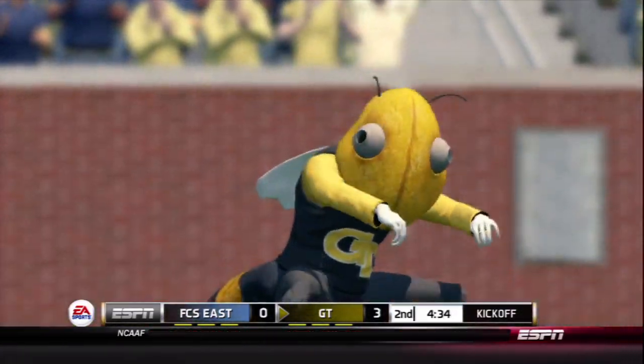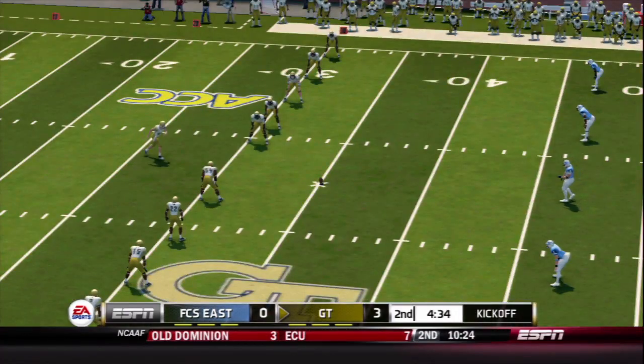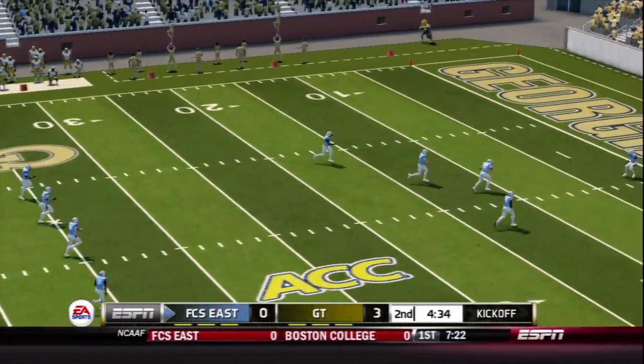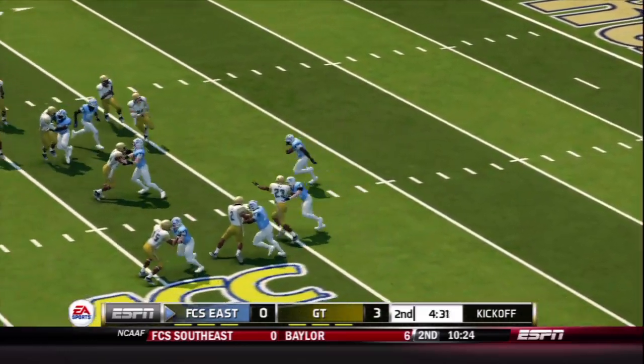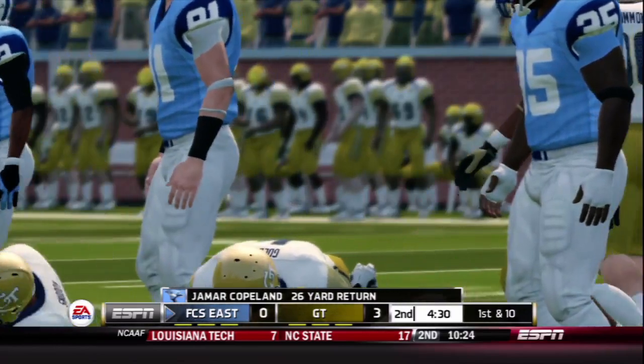Even though they gave up a field goal here, that defense is feeling pretty good about themselves right now. It could have just as easily been a touchdown. They line up to kick this one away. Nice kick, plenty of distance. He's to the 20. He's taken down at the 25.